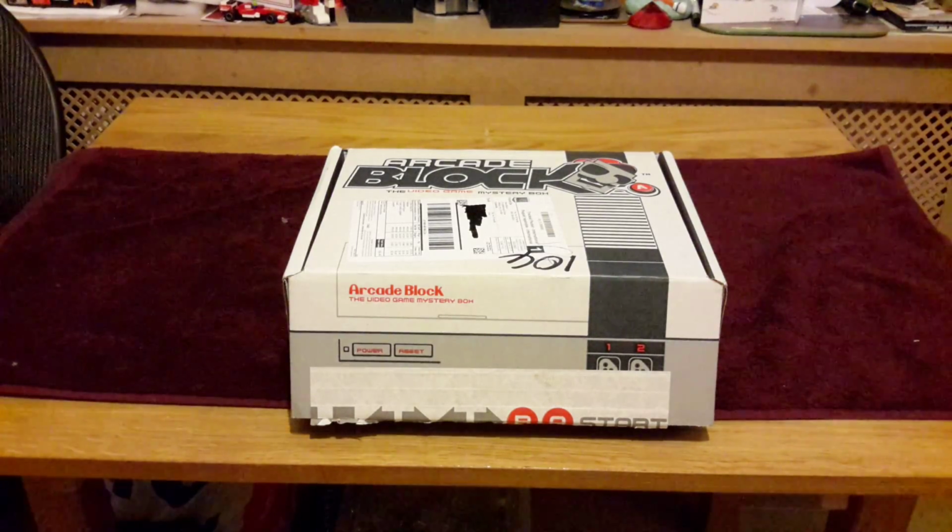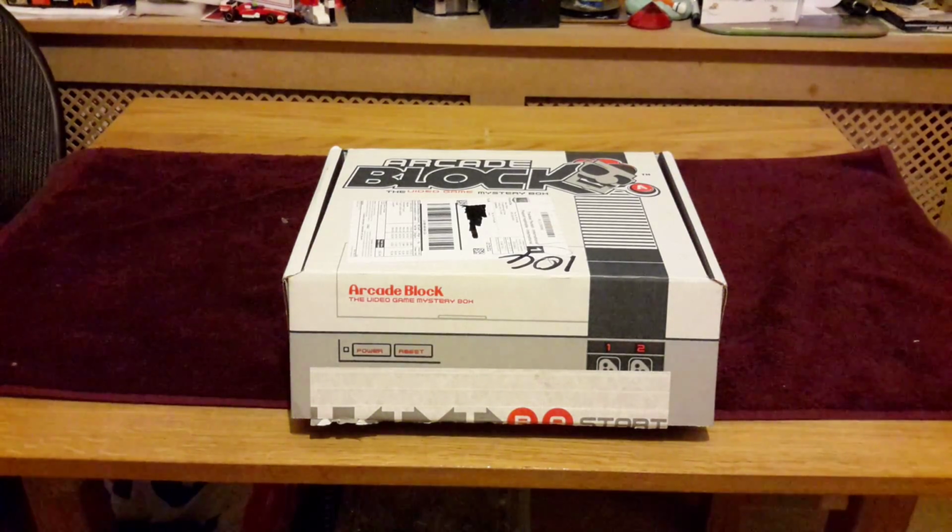What is Arcade Block? It's done by Nerd Block, but this is more themed oriented. Obviously, you get your Horror Block, and you've got your Kids Block, for the kids. Nerd Block is all sorts of random stuff in your box, but whatever you get from Nerd Block, you're always guaranteed a t-shirt. So, without further ado, let's open her up and see what goodies we got this month.